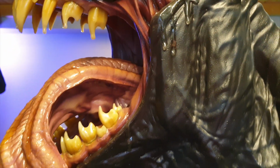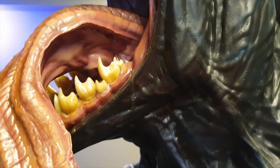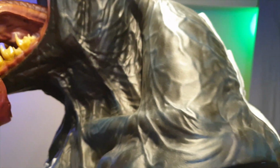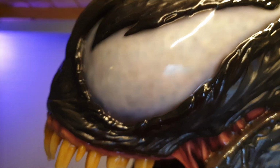The tongue is magnetic. The base is a standard base. It's nice the way it sits. From every angle you can see, of course, little droplets of his saliva coming off his teeth, the clear resin, even the detail in the back of his mouth. When he opens his mouth all the way, you can see little tendons in between that are holding his jaw together. Insane detail on the tongue.